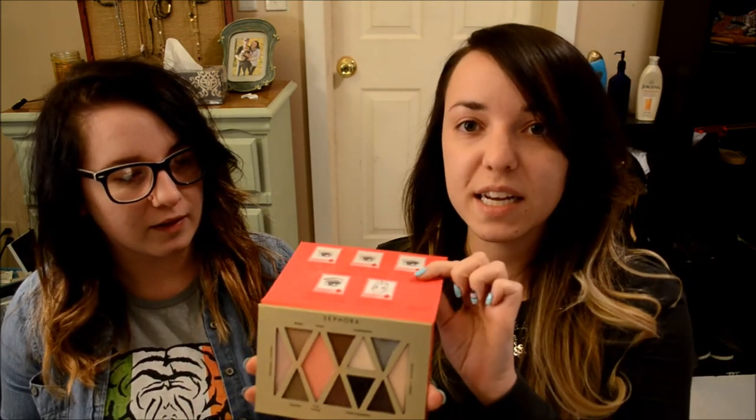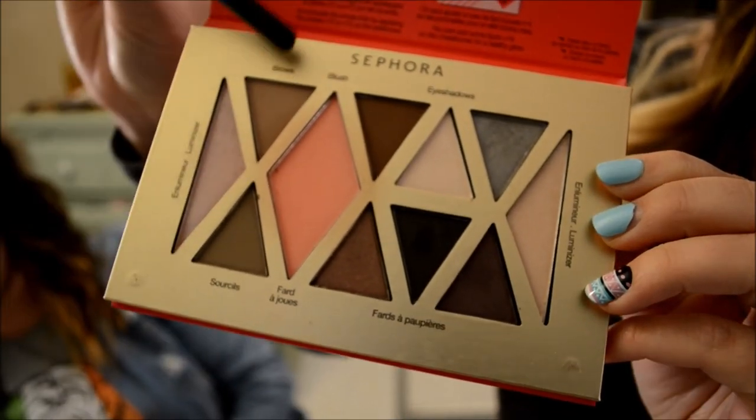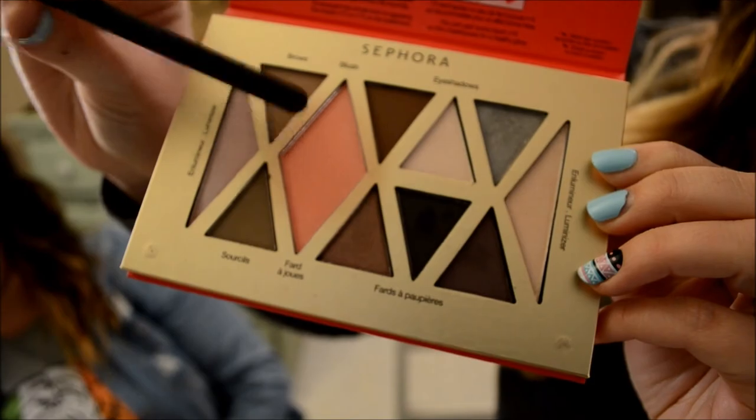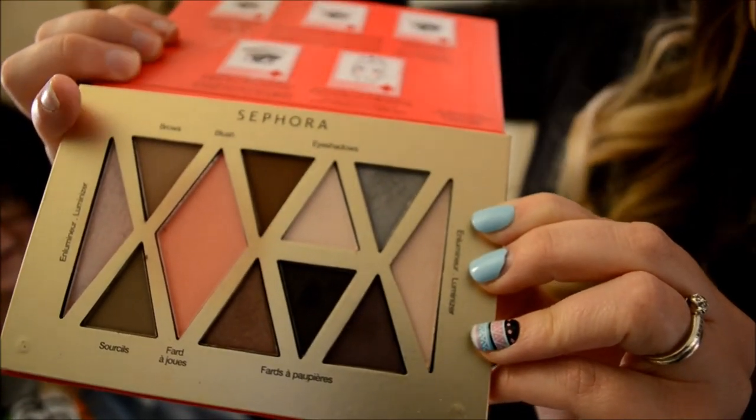Okay, guys. So these are our faces right now. We're going to put on this beautiful Sephora brand products. This is what we're probably going to be using the most because it has so many different things in it. So on the end, we have the two highlighter shades, and then these two right here are for the brows. We have the blush, and then right here, this section is what we're going to be using for our eyeshadow. So our next product we're going to be using is the Sephora Perfection Mist Airbrush Foundation.